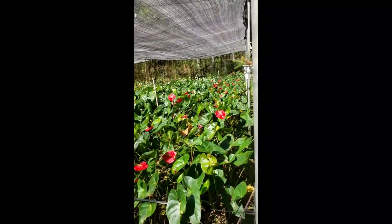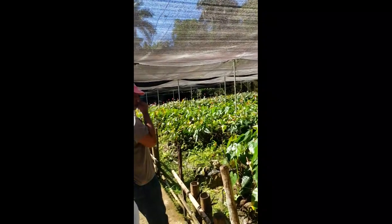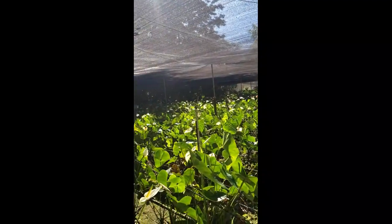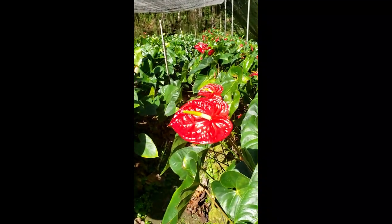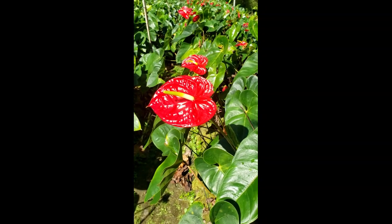Oh. Look at that. This looks like some witch stuff here. Is this real? Yeah, that's real. It doesn't even look like it's real. Look like it's been painted. Wait, let me get a little closer to this. I want you guys to see this. It looks like one of those things that you buy at Michael's and sit on your table, but that is a real flower.